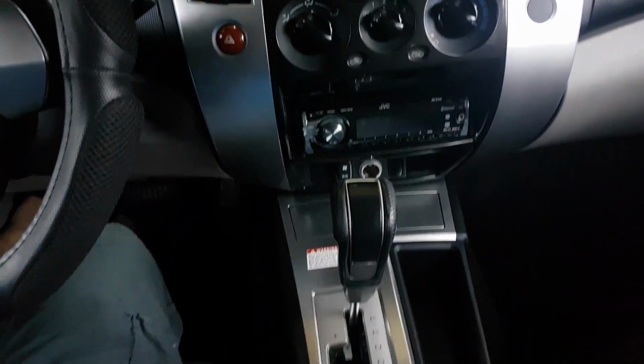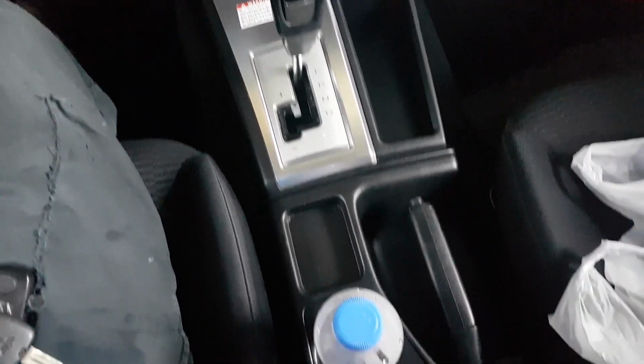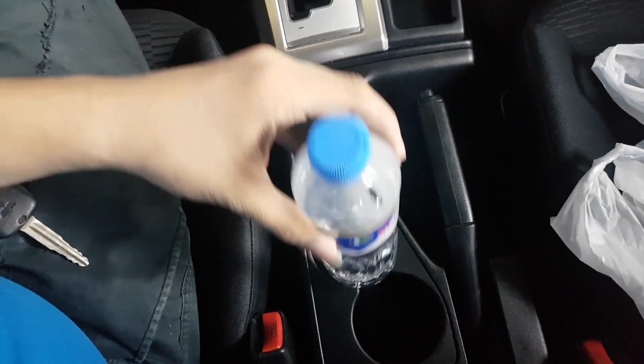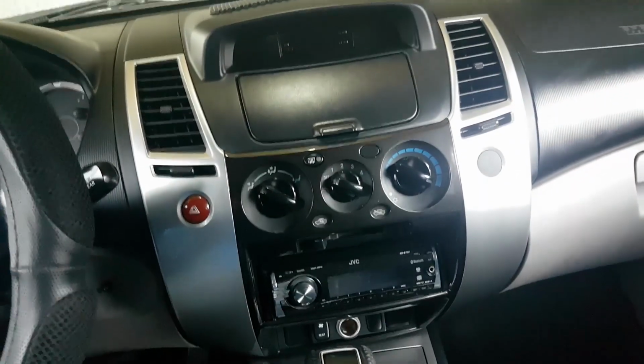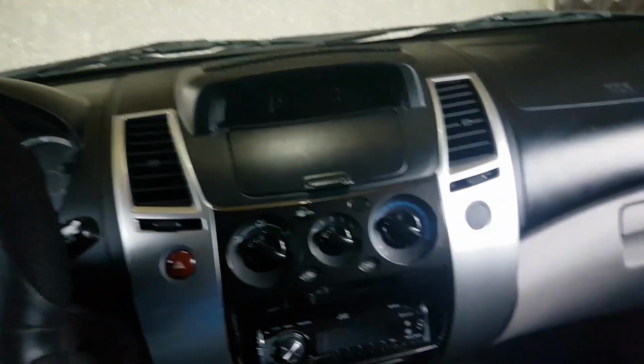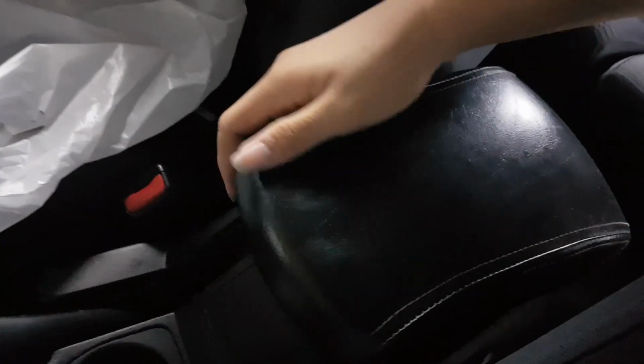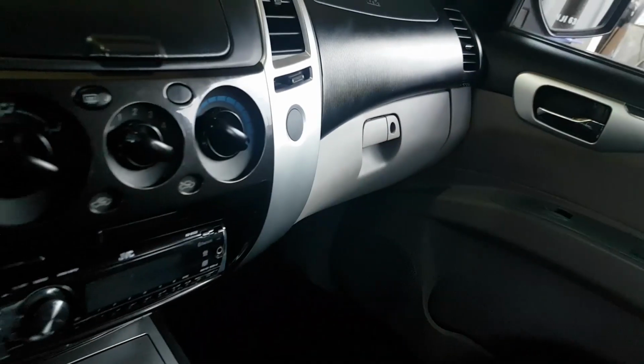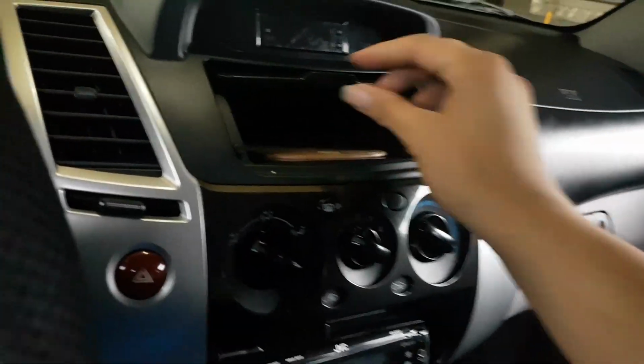In terms of storage, the Montero seems to have less storage than the Fortuner. You only have 2 cup holders here at the front, whereas on the Fortuner you have 4. And the storage underneath the armrest is not very generous. It's actually pretty tiny. Glove box. And there's this storage over here.